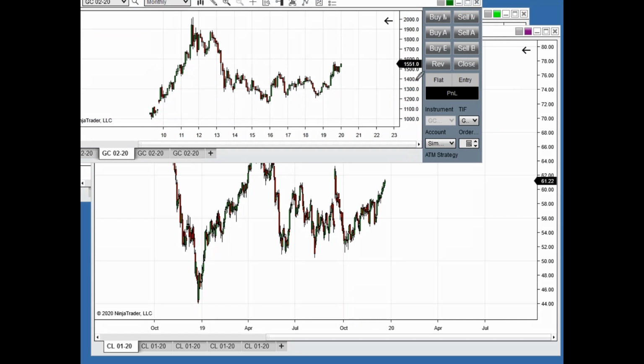So you kind of got the same thing going on with the way this pulled back and then that shift there. Notice it's very similar to the inverse head and shoulders that we saw on gold. But this is a daily chart on oil versus the monthly chart on gold. And usually gold and oil trade inversely of each other. It doesn't always happen, but usually.